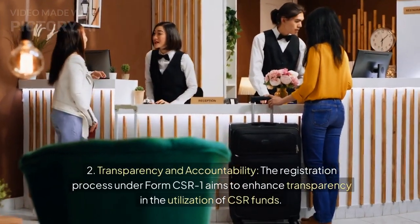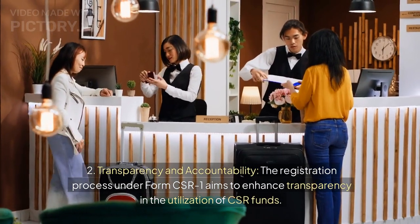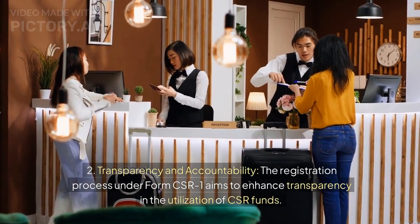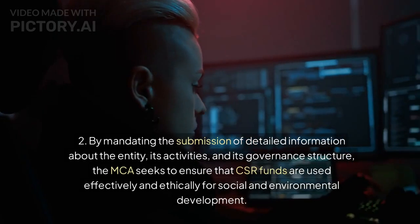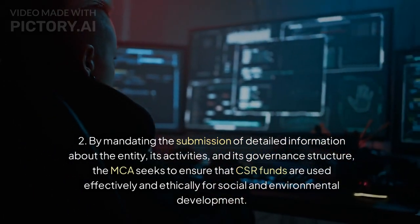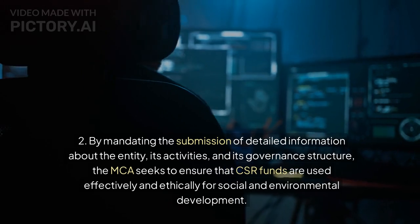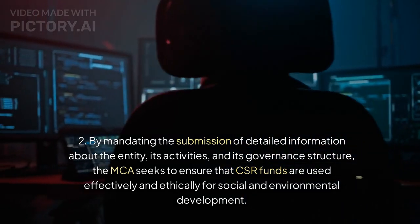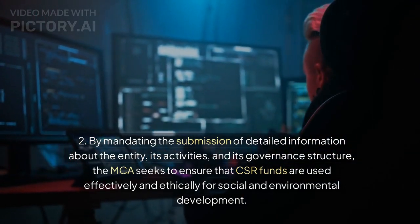2. Transparency and accountability. The registration process under Form CSR-1 aims to enhance transparency in the utilization of CSR funds. By mandating the submission of detailed information about the entity, its activities, and its governance structure, the MCA seeks to ensure that CSR funds are used effectively and ethically for social and environmental development.